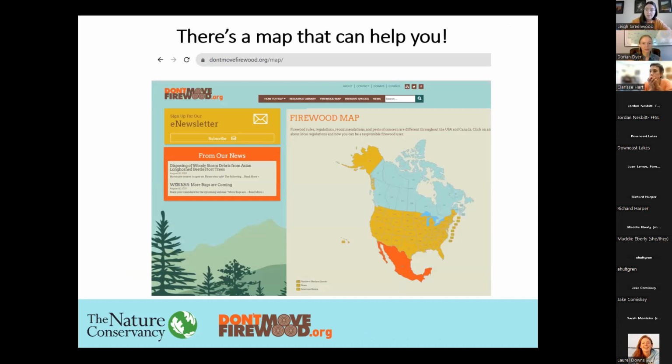The map has the rules, regulations, pest conditions, and recommendations for every state and every province everywhere. So if you go to dontmovefirewood.org/map, and you're like, oh, wow, I really had no idea that Texas had this sort of an issue, you can just click on Texas and see what the concerns in Texas are. What are the recommendations provided by the Texas Department of Agriculture? What are the rules if you're right next to a state line that you might want to know about, in case you have firewood bank clients over the state lines, that sort of thing.